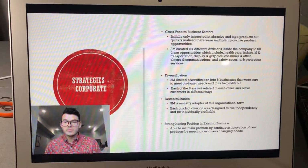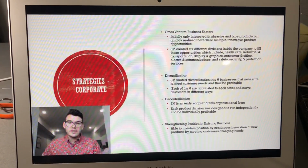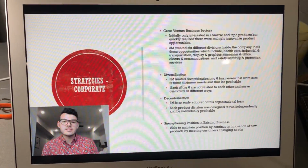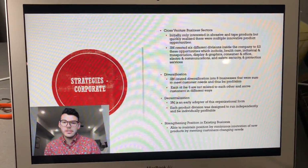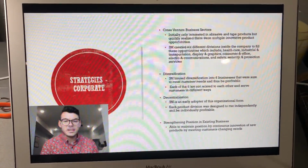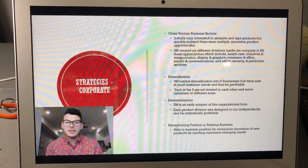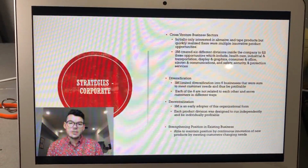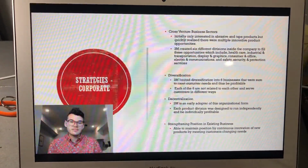Each product division was designed to run independently and be individually profitable. They realized that within these 6 different businesses, they had to create a team that was separate from each other and thus be profitable on their own. And lastly is the strengthening position in existing business. They were able to maintain position by continuous innovation of new products and by meeting customers' changing needs.